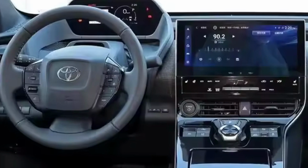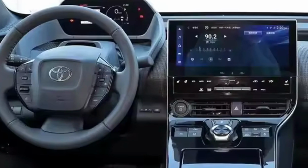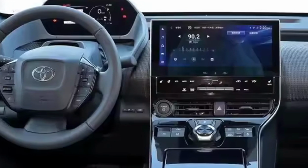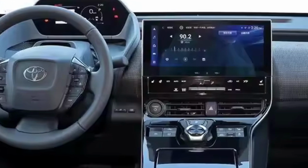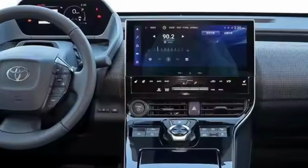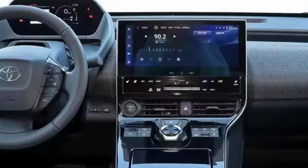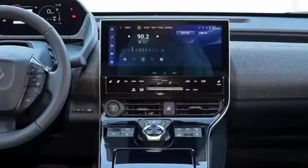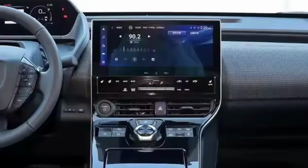So to wrap things up, it sounds like the BZ4X is a pretty serious contender in the EV world. Definitely. Toyota's put a lot of thought into this one, and they're leveraging their reputation for building solid cars. What do you think, though, will it be enough to stand out in this crazy EV market? That's the question, isn't it? There's a lot of competition out there, tons of great EVs.